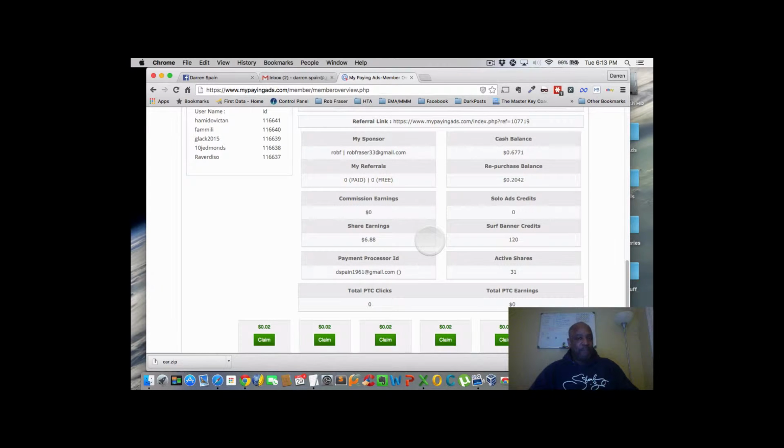The system is very, very, very simple, and it's systematic. That's what's good about it. Anybody can do it, and it works with any business that you have on the front end. So anyway, this is it. We have 31 shares. We'll buy another share in about an hour or so, so we'll have 32 shares, and we'll just keep doing it over and over again.